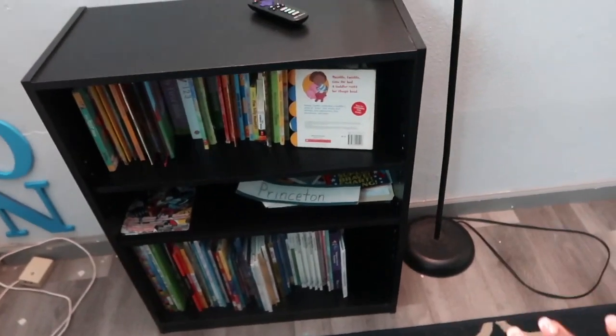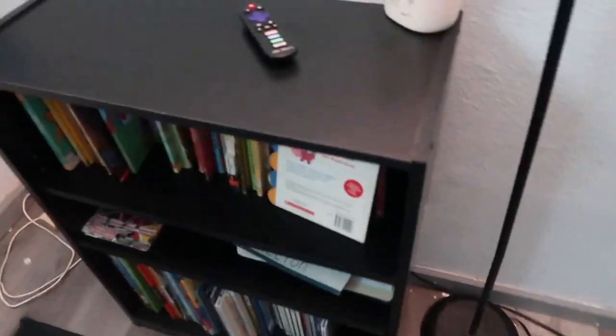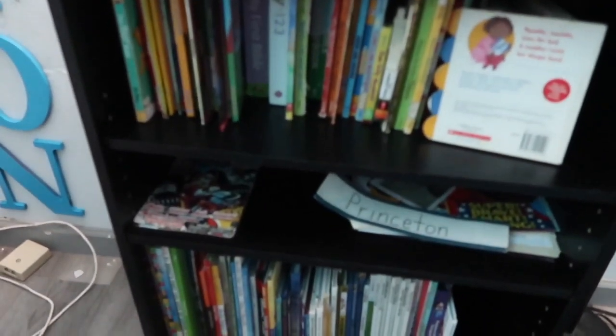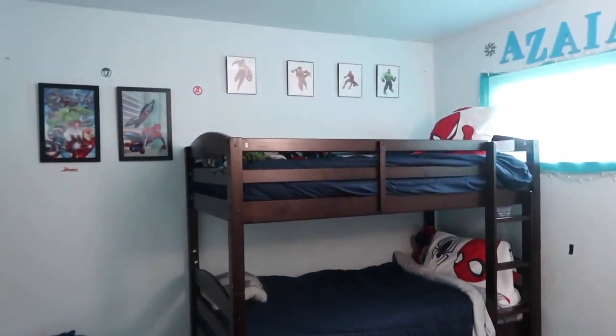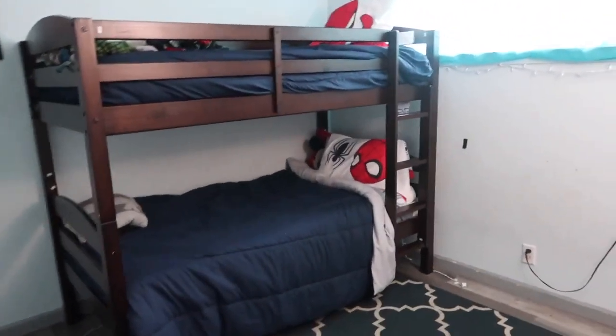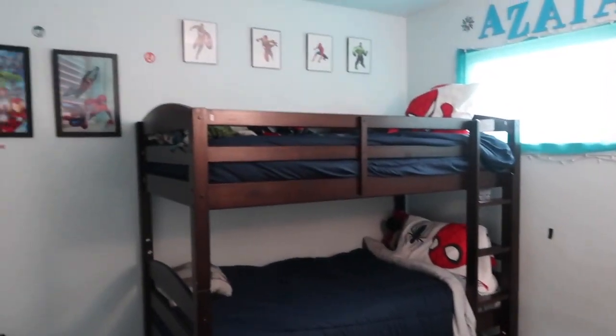And I also switched out the shelves. I had a white one in here. I put this one because it matched her bed more. I had switched them out because I had them already. I got this shelf for $22 at Walmart if anybody's interested for their kids' books or something. But yeah, that's their room for now. This is how I'm going to keep it, just a simple big boy room. And yeah, I just wanted to show you guys that.